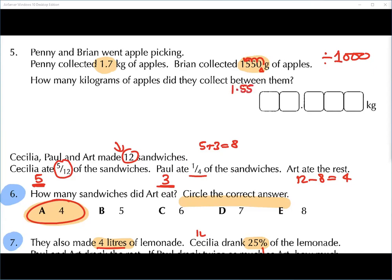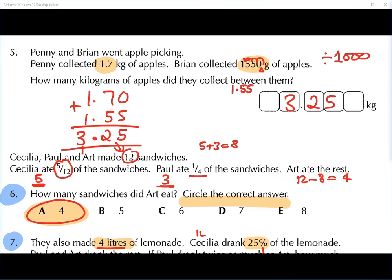1.55. Okay, so you've got 1.7 and 1.55. How much did they collect between them if they want the total? So 0 and 5 is 5. 7 plus 5 is 12, so 2, remainder 1. 1 plus 1 plus 1 is 3. 3.25. Fantastic. Said like a professional.